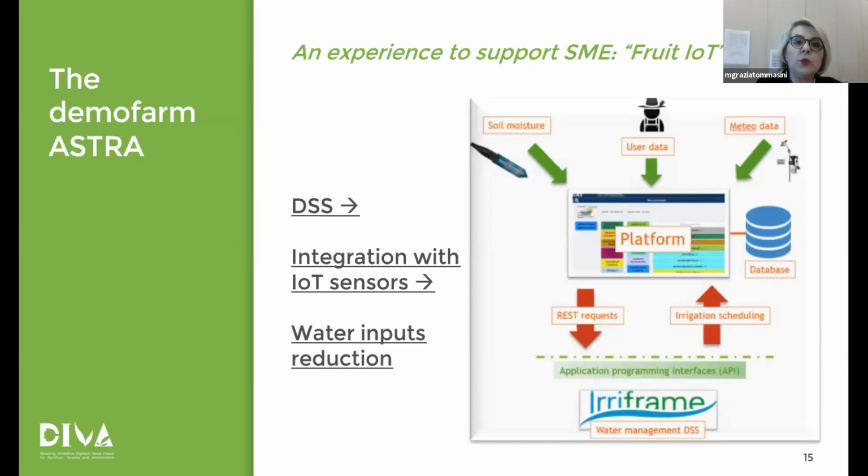An experience related to this kind of service is, for example, described by the collaboration of Astra together with SMEs to develop a project, Fruit IoT, that was already described briefly this morning. In this case, the support for the validation given by Astra was fundamentally to be able to integrate the analysis and the assessment in the field together with the platform and the DSS developed by the ICT providers, that in this case was Agronica.